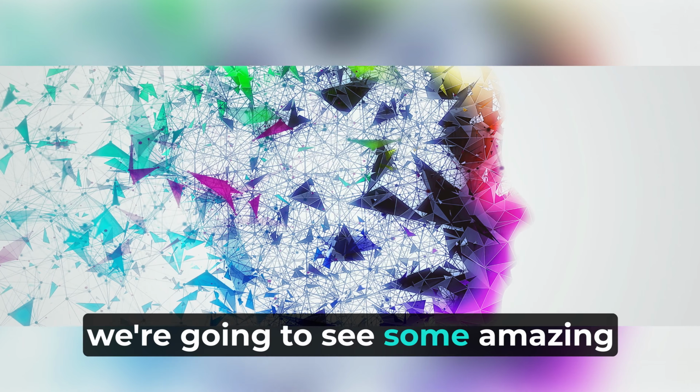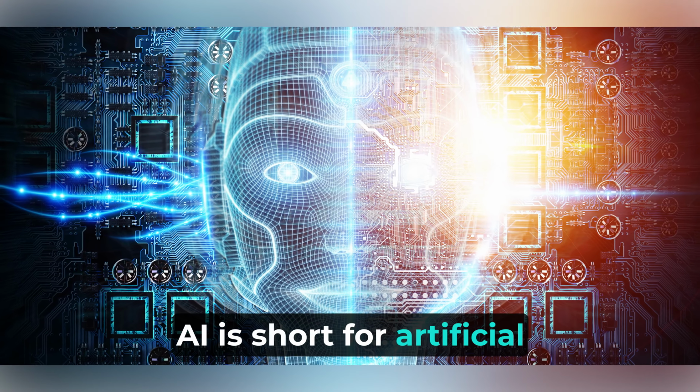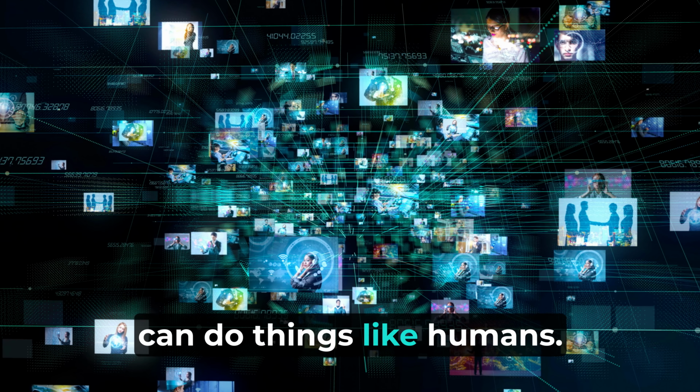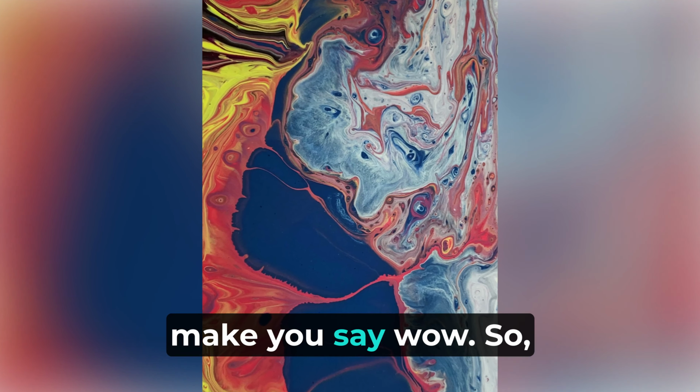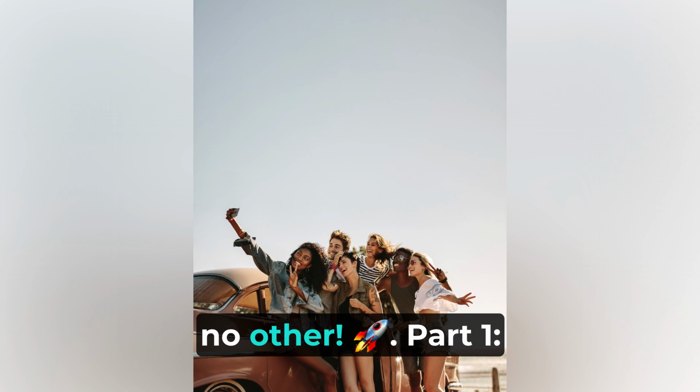Today, we're going to see some amazing art made by AI. AI is short for artificial intelligence. It means a computer program that can do things like humans. AI can make beautiful, different drawings that will make you say wow. So, get ready for a fun trip like no other.